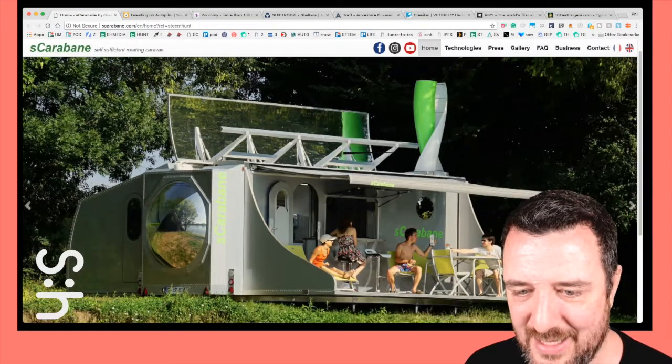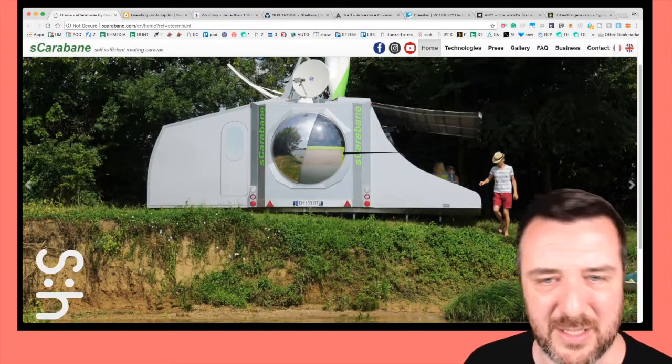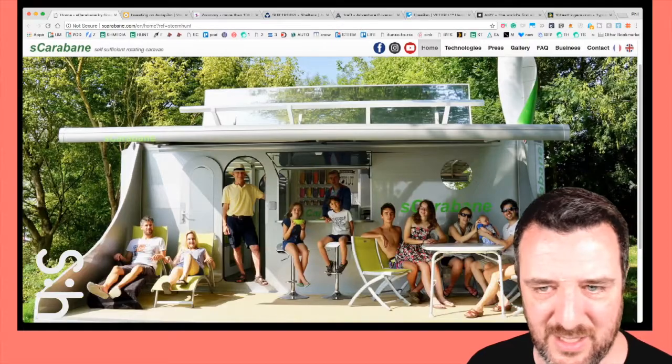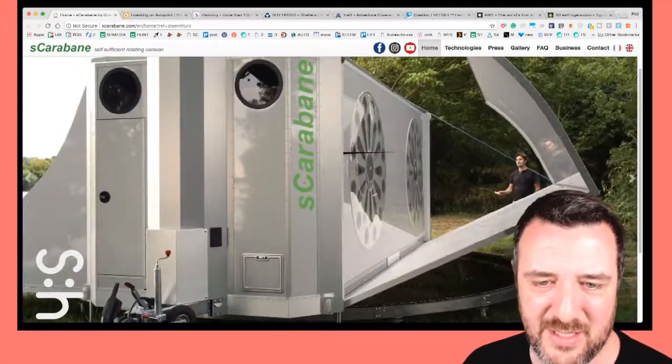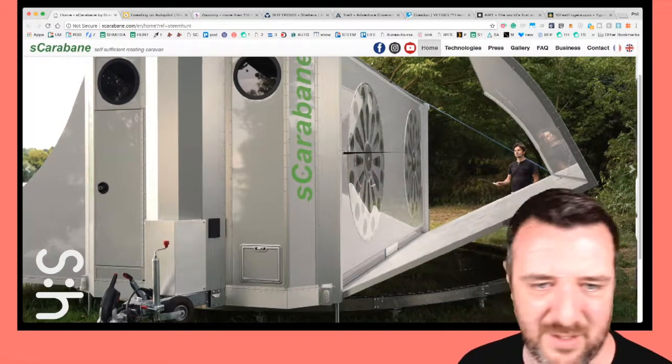It's got this decking area and a window serving area, and then a big round reflective disc thing on the end. There's a wind turbine thing on the top there. It's kind of part business, part, I don't know what it is.